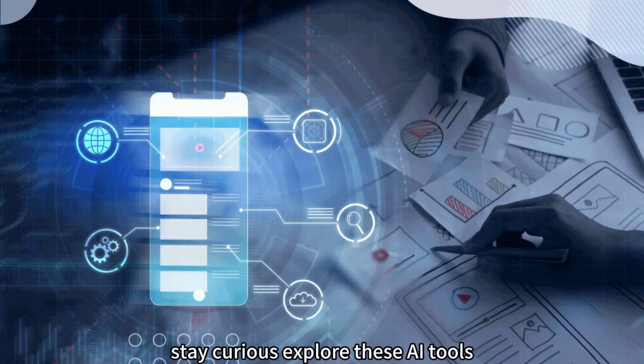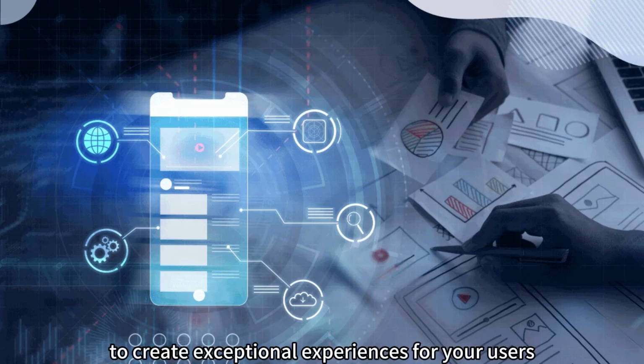Stay curious, explore these AI tools, and continue to evolve your UX design skills to create exceptional experiences for your users.